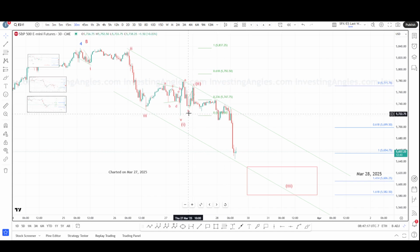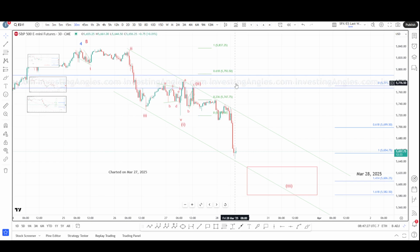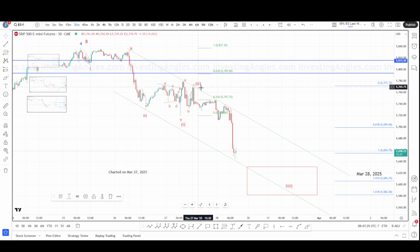And another concern was that this wave is truncated. So the wave 2, wave C didn't advance sufficiently to make it a normal wave, and now we consider it as a truncation. So truncation and the diagonal, they are two like nuclear scenarios.